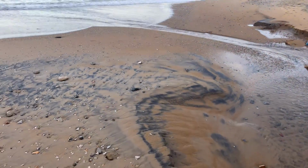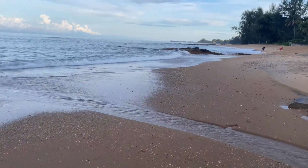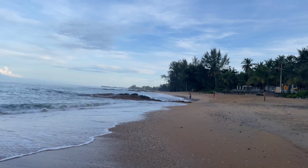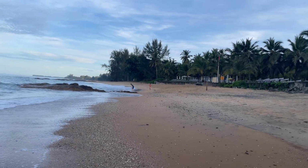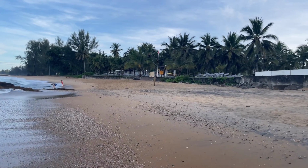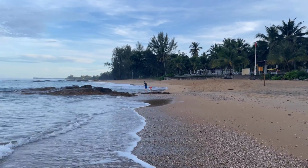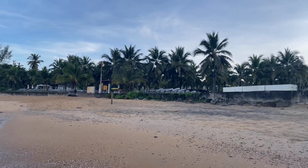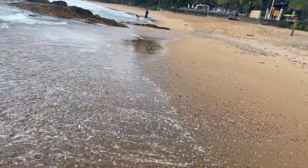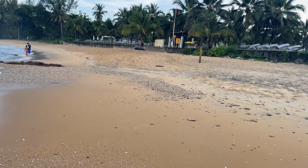You can see some of this black dirt that's washed up here. I could be wrong about that, but that was just what I was told, that stuff comes in from the old tin mines. They used to mine a lot of tin down here and down in Phuket. These hills around here are rich in some of the minerals. This part of the beach here has just tons of rock. But no problem.